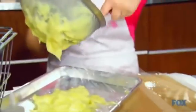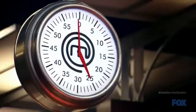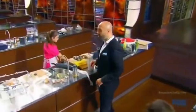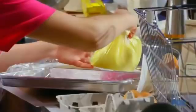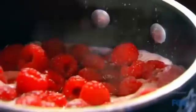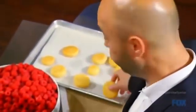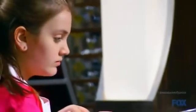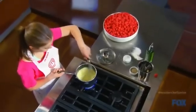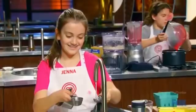Just over 25 minutes to go. Jenna, tell me about the Napoleon. So I've made a pastry cream, the puff pastry, and hopefully if I have time, I'm gonna do a raspberry whipped cream as well. These are the ones you're going to use? Yeah. I really hope you're not underestimating how difficult this Napoleon can be. Do you feel confident? Being the only female left, I feel so much pressure, and I think a lot of people in the competition underestimate me. I really want to win for the girls and for New York. Good luck. Thank you.